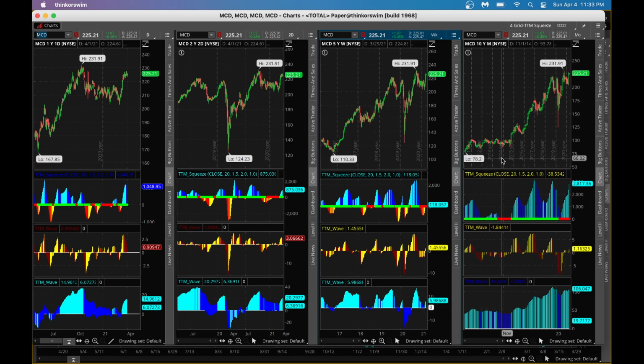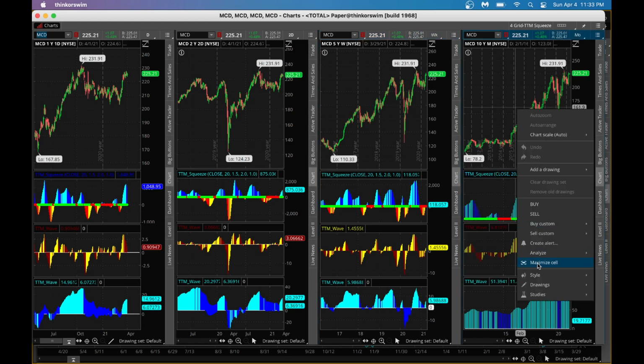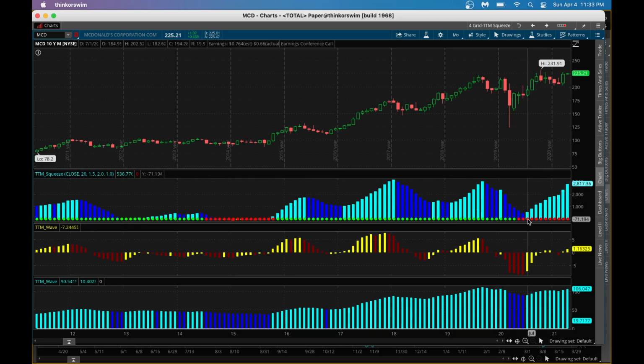And as you can see here on a monthly chart, same story. We got a squeeze forming, because we got a lot of red dots here. Let me also blow this up a little bit. So as we see here, we got all these red dots. After a while there will be a green dot forming, which means we have a squeeze that's fired.